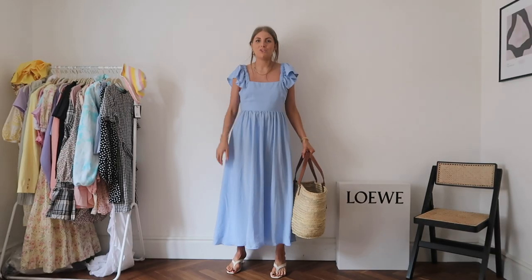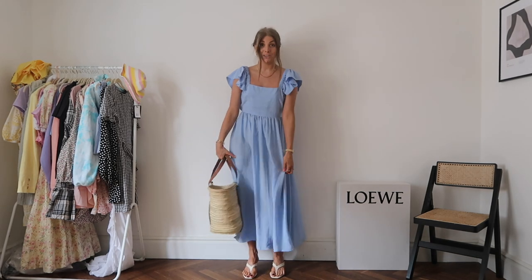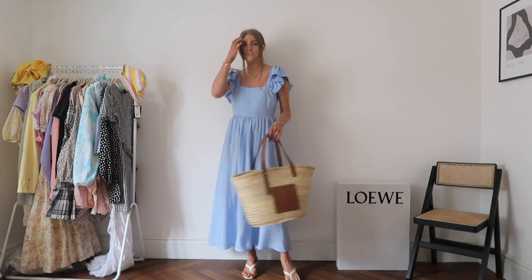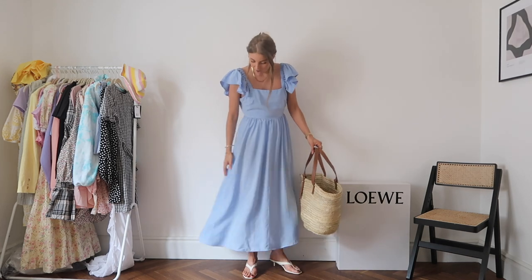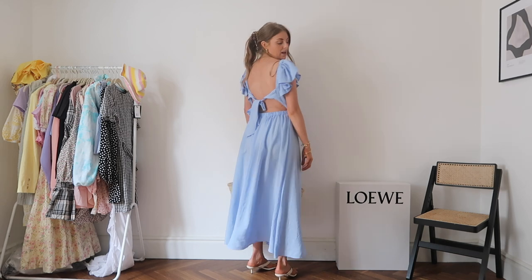So this is a midi dress on. I thought I'd do it this way and try and talk through it for you guys. I'm trying to find the best thing that works for all of us. But this dress is so gorgeous. I really like the length. I'd say it's actually more of a maxi dress because I'm 5'8". If I had flats on, you'd definitely call it a maxi dress. Got a bit of fluff stuck to my heel.